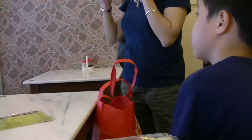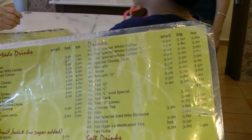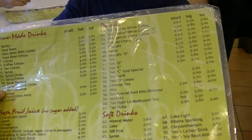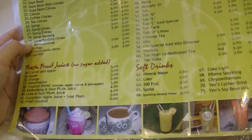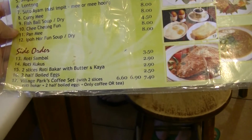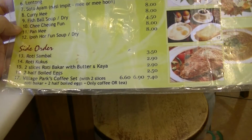Hey, park by the window. Where is parking? Very down. A lot of people in Selangor. That's surprising. A lot of cars in Selangor. The two slices of roti.